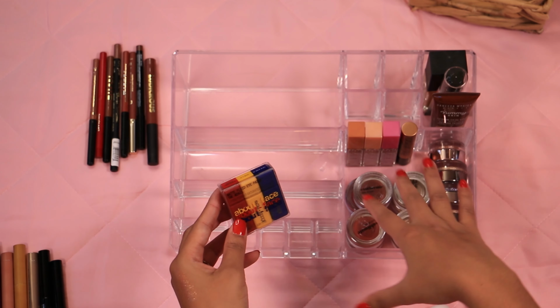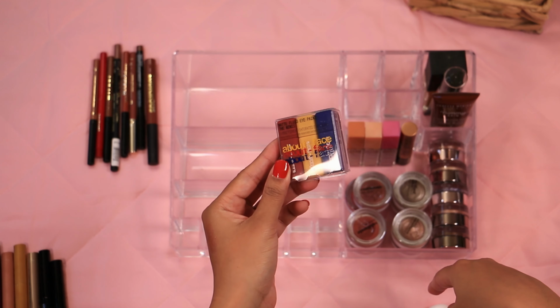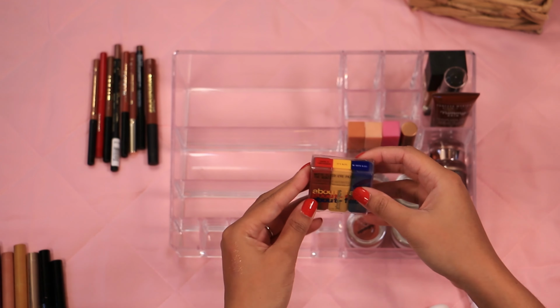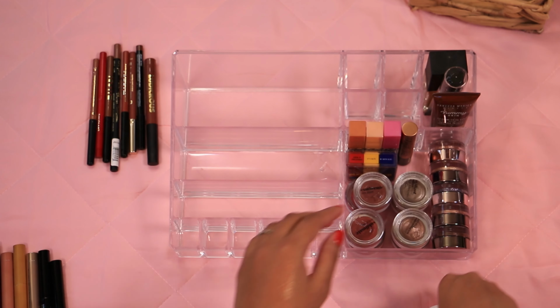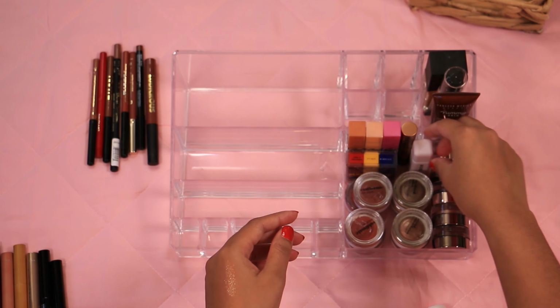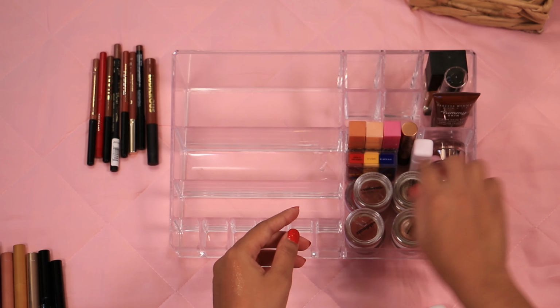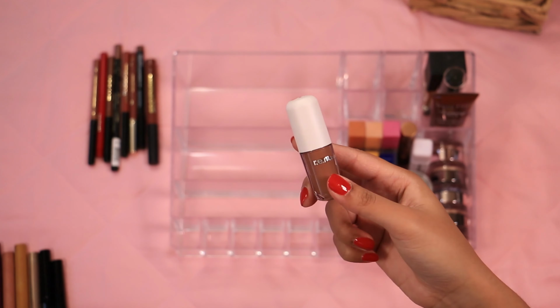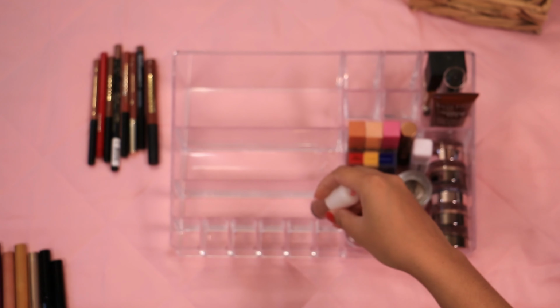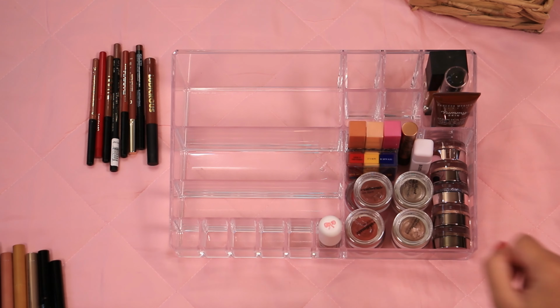This just looked like it's gonna be jostling, so I'm gonna plug it up with this About Face pack that I desperately need to use. So it'll go there, and maybe this can fit in. Yeah. So all my little fluid eye paints and sparkly stuff right here. And I'll pop this Rem Beauty liquid shadow here in one of these slots.